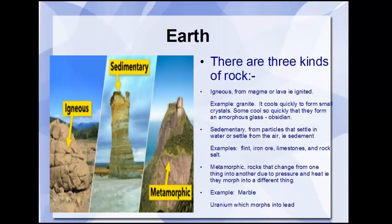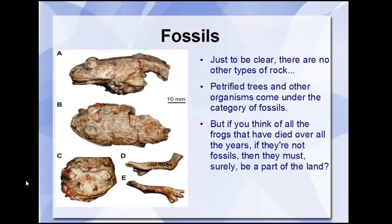Metamorphic, rocks that change from one thing to another due to pressure and heat, i.e. they morph into a different thing. An example is marble, and also uranium, which morphs into lead. Fossils. So just to be clear, there are no other types of rock other than your metamorphic, igneous and sedimentary, and fossils are a separate category.